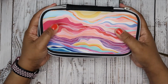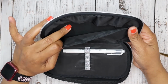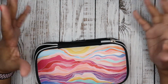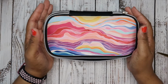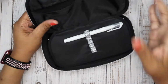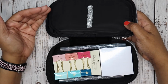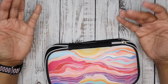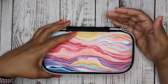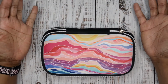And this is the only design it comes in. It is the layers. I'm not sure if you would call that felt. It's very squishy. That's all I know. I'm not good at describing materials, but this would be something I would splurge on because of how much you can store in this pouch. So I can justify this being $20, not to mention it's the layers design, and that I love that design. It's very, very pretty. And this is the only design it's going to come in.